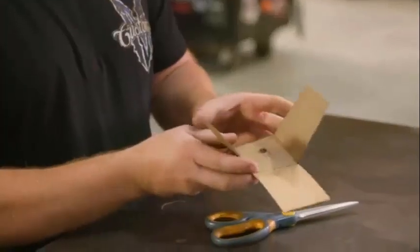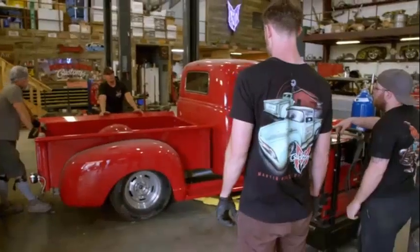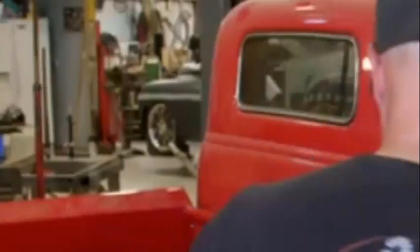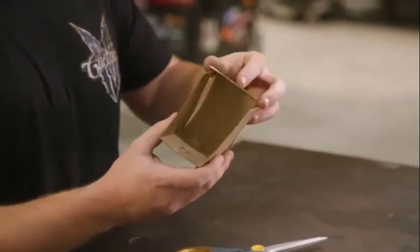I finished cutting out my template for my bed mounts on Miss Michelle's truck. We decided that we're actually going to raise the bed, so I made this little cardboard template. Nick can cut this in one piece, and then I can just fold it together from paper to metal. I'll just take this over to the brake.